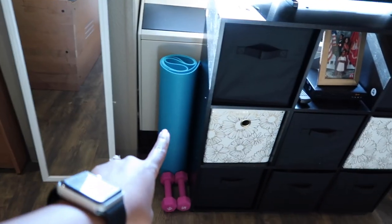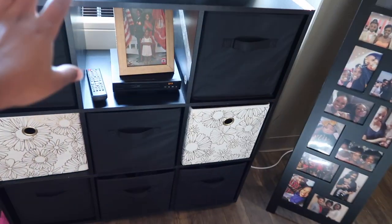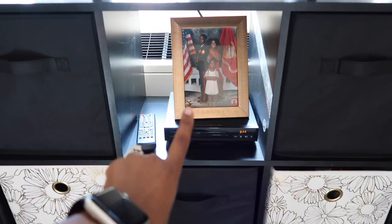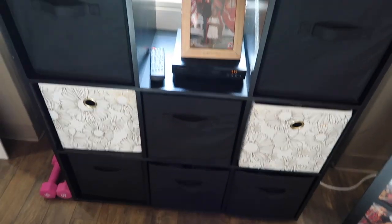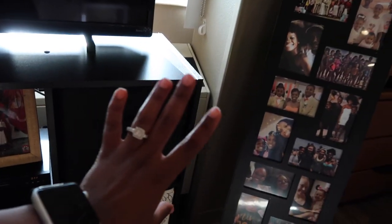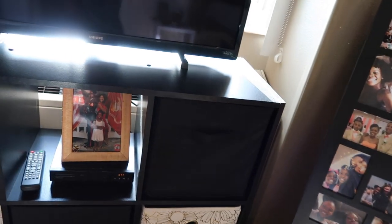Here's my other mirror that I use to watch myself when I'm working out, my yoga mat, my little 5-pound weights, my TV, my cubicle. This is one of my other best friends and her daughter. I went to their Marine Corps ball this year. And then it's just random stuff, like from oatmeal to chips to movies to everything.